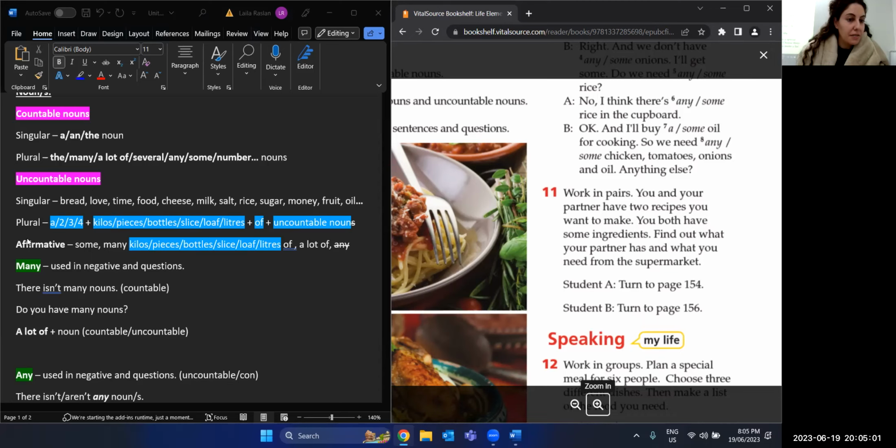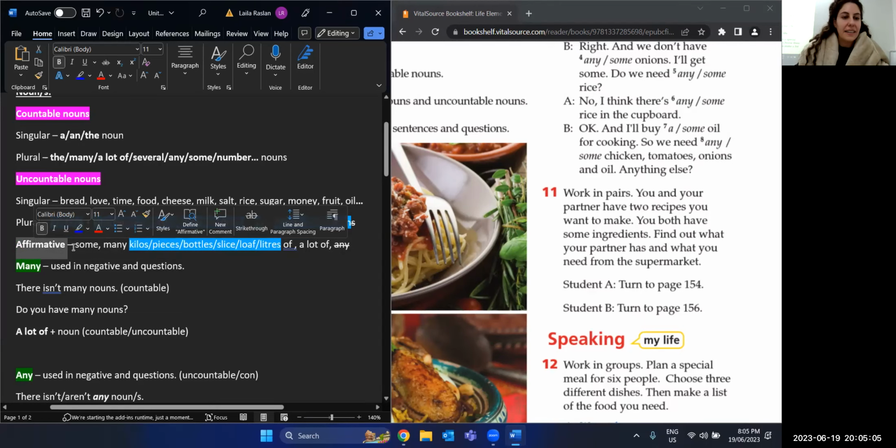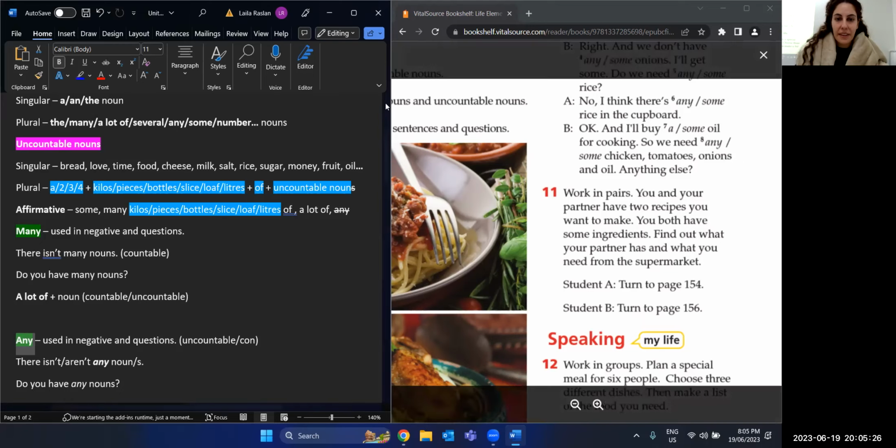It could be an affirmative. An affirmative is just any sentence. I like, I love, I need to buy, whatever. Or it could be using many or any. Could be a negative or a question. Try and pick the one that you feel you might struggle with. I'll just give you 1 minute to prepare.